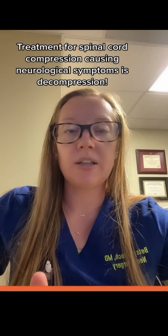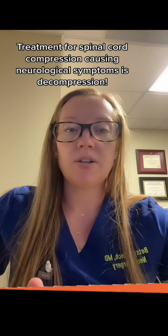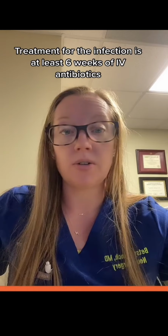So this is a medical emergency because of the leg weakness that the patient has. The patient needs urgent surgery to decompress the spine. I took the patient and was able to remove all the pus anterior to decrease the spinal cord compression, and the patient got immediate relief of their neurological symptoms.